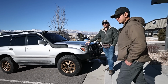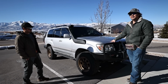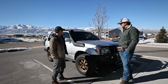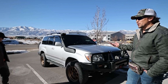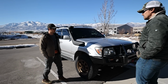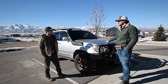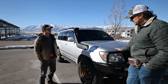The reason I'm a big fan of this Land Cruiser is it's an 06 LC100, the year that they bumped up and upgraded the power. It's got the good V8, with a bump of maybe 40 horsepower, a significant difference from the model before that, like an 05 or 04. 06 and 07 are the years with the better engines. So this is the good 100.